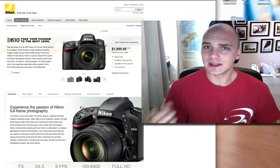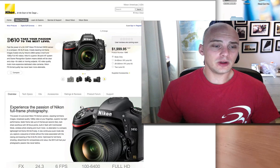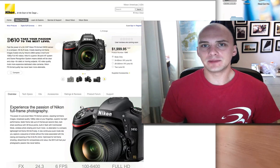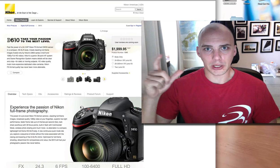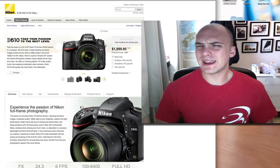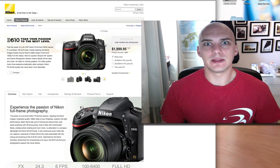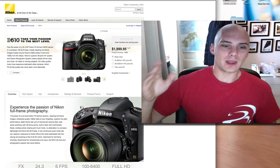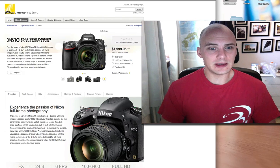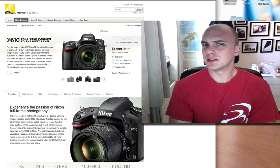What they're saying is that they slightly changed the shutter. So now instead of 5.5 frames a second, it is now up to 6. Again, I don't think anybody's really going to notice that difference. I'm not going to go, oh wow, I've got to get that instead. ISO is all the same, video is all the same, and seemingly its white balance has been improved.